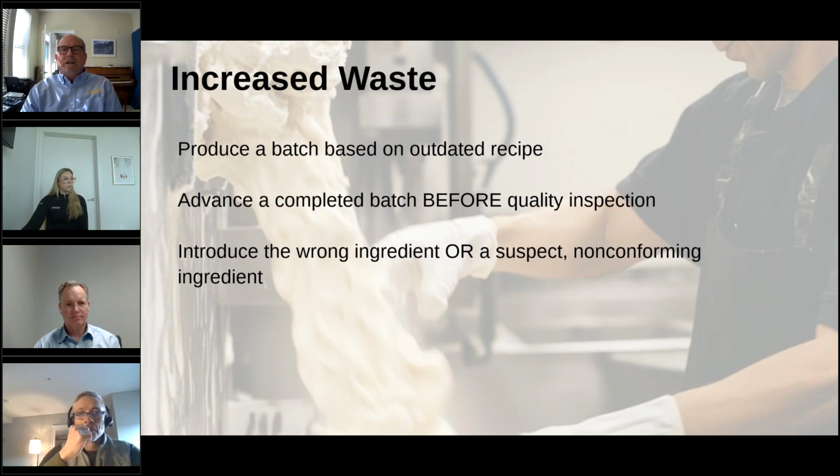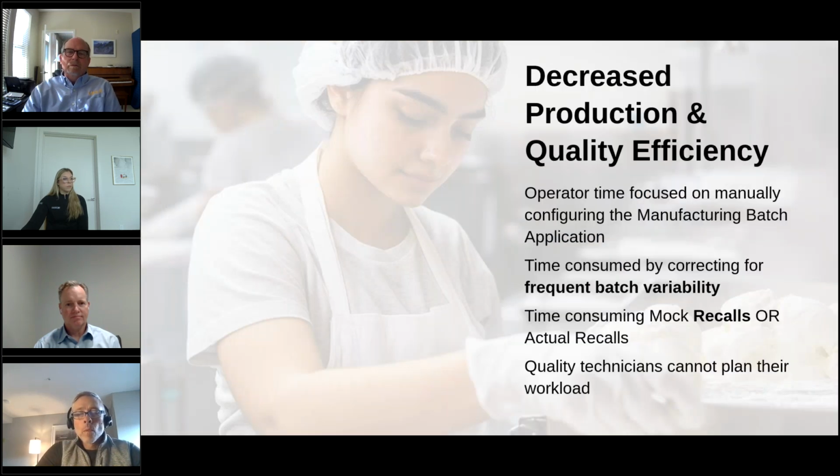You can also see in the next slide, another one of the business issues people have is decreased efficiency. The operator's manually entering the data for the batch application. It just takes time to do that and do it correctly. There's batch variability. They don't have a good recipe to handle that. They're trying to add a little bit more water to the solution, maybe a little bit more salt, who knows. That's just taking longer to complete the batches, reduces your overall throughput.